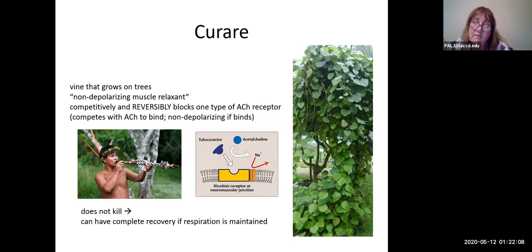Now, that being said, there's not a whole lot of CPR going on in the jungles. So if you're shot with a poison dart with curare, odds are that's the end. So as opposed to the cobra venom, which was an irreversible binding to the acetylcholine receptor, so acetylcholine could not bind, this is a reversible binding to the acetylcholine receptor. So it's a temporary binding.